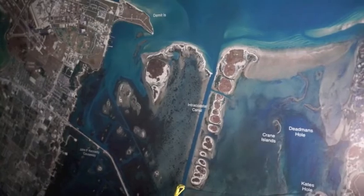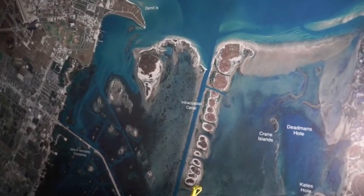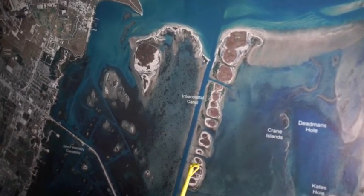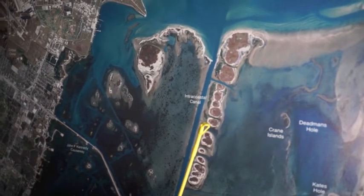We've also been coming in here to Dead Man's and parking the boat right around this corner and getting out and walking. Be careful in here because there's some real soft spots. But in these little cuts and these little sloughs, there's been some really good redfish.